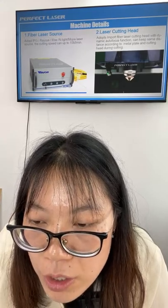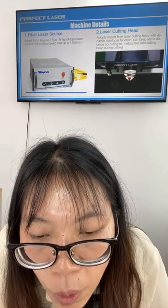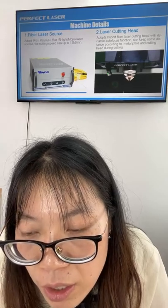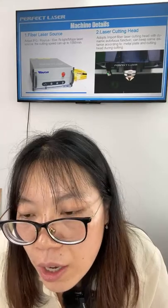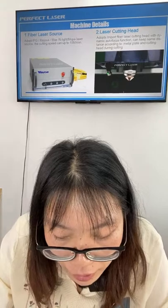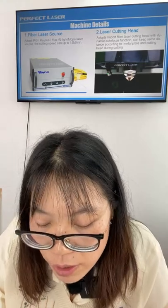So if you want a certain laser source, we can provide it for you. You can ask us and send us your request if you have any requests. This picture is just for reference.